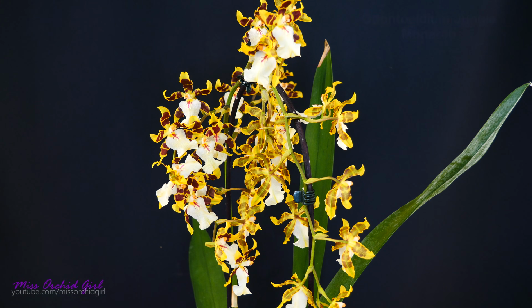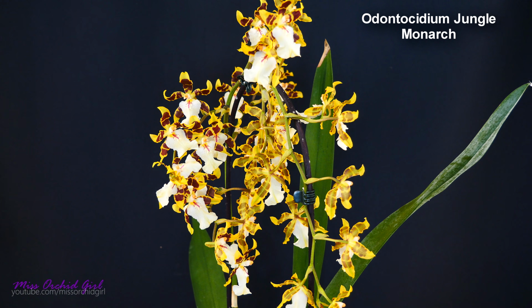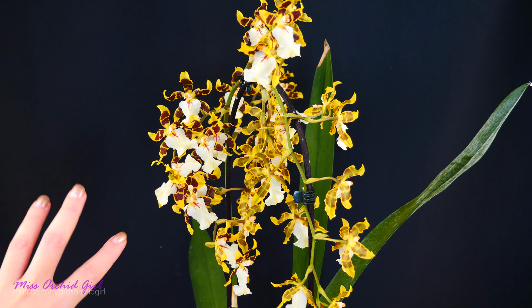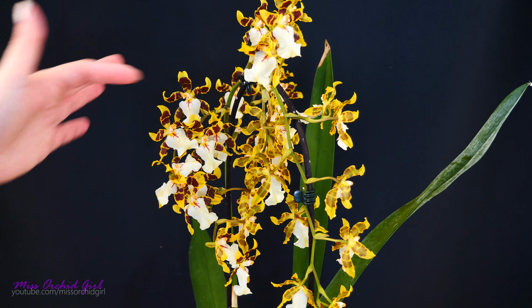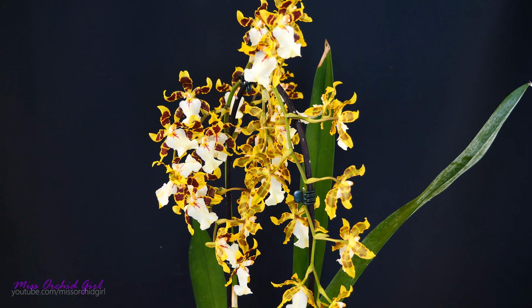Next up, here's a little guy that looks a bit like the Jungle Monarch, which I don't have in my collection. Do I? Well, I might, because this spring I bought some Oncidiums without flowers. But anyway, I didn't actually have that orchid for a while now, and I found this one which looks slightly different. It's not the Jungle Monarch. It still has that wild pattern on the sepals and petals, but the lip is kind of white. Anyway, I've never seen it in flower shops. Might be a new hybrid. Yet again, no idea. Have no idea what it could possibly be.